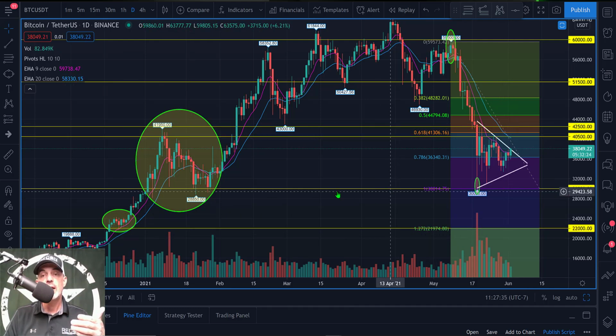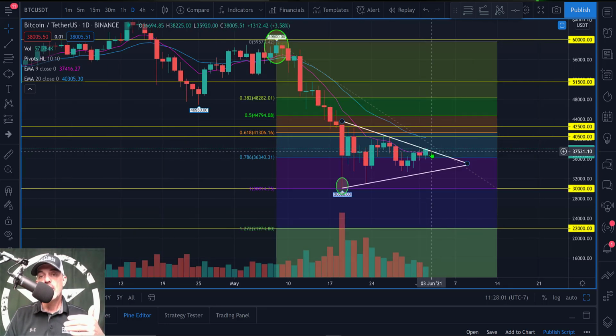Another level that does carry weight is that 30,000 level. If we look back, that also acted as previous support, and it's really strong support. So if this does end up rejecting and selling off, I would look for 30,000 to hold. If that breaks, that is going to be extremely bearish, and we're probably headed towards that 22,000 level. On the flip side, the levels we need to get above, like I mentioned before, are around the 0.618 level of the Fibonacci, which is around 41,000. And obviously, the 42,500 level was pretty big resistance on the rebound from the big sell-off. So between 40 and 43,000, we need to get above those levels.